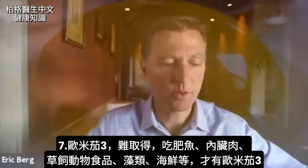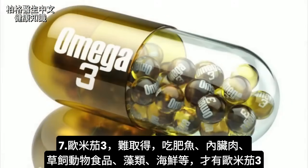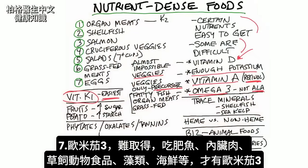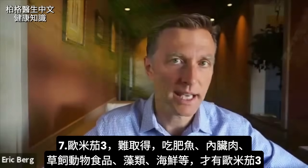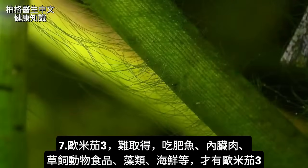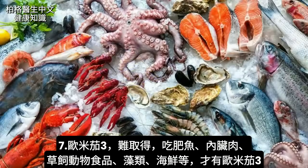Now, the next one I want to talk about is omega-3 fatty acids, another one that is a bit difficult to get unless you're consuming fatty fish, organ meats, grass-fed animal products. Now, you can get omega-3 fatty acids in algae and seafood, etc.